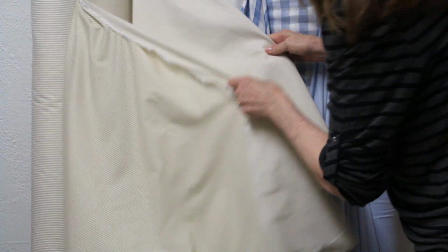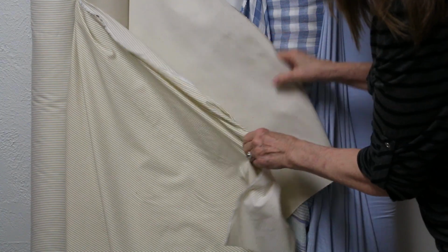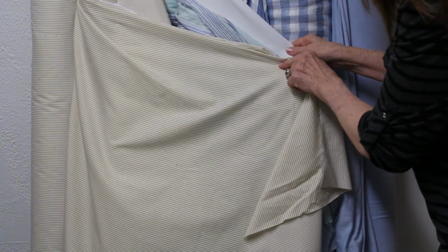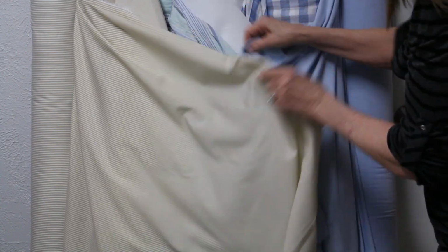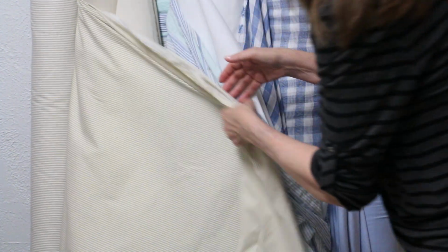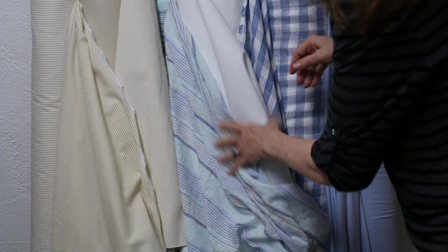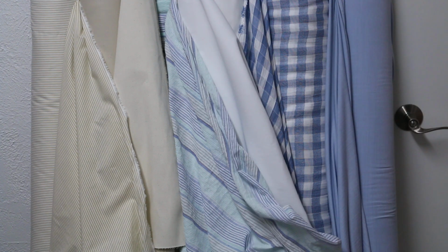And then the stripe really comes in because it blends so beautifully with this. So that would make pretty. It also has the white in it. And again, it goes with the blue. So you can see this collection is just really something. This stripe is 100% cotton. It's like a shirting, very lightweight. Just, oh, they're so pretty.